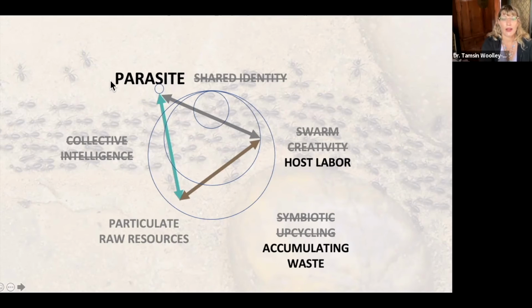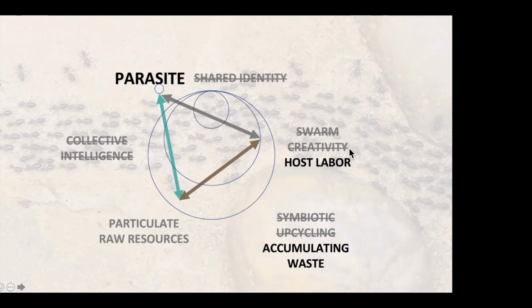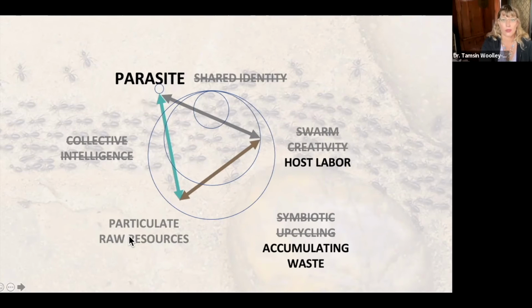Here's what happens. Parasite comes in. What it wants to do, it just wants these raw resources. So it captures the host labor. It actually, these zombie ants, it gets the host labor to work for them. So they'll take over the queen, and the host labor won't even realize that they're taking care of someone else's offspring, someone else's future. And then what happens is, because the collective intelligence is something to be suppressed, because you just want them to do what you want.